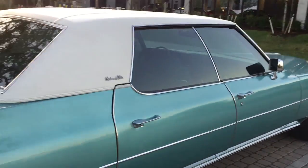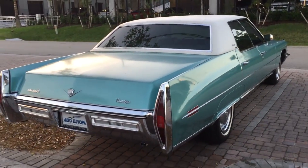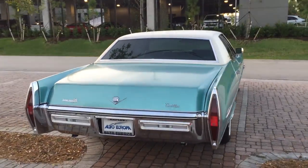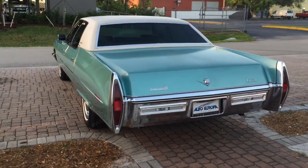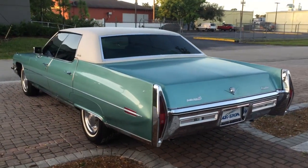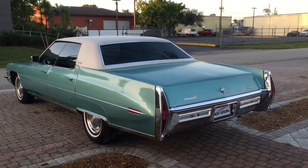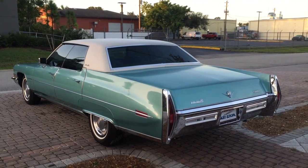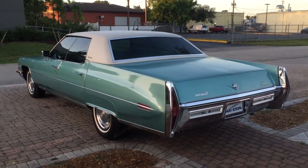And look at the length of this thing. Absolutely incredible. It's finished in kind of a Caribbean blue with matching brocade interior. This thing is a real survivor. It is straight as an arrow down both sides. I believe it to have mostly original paint. It looks like it's had a little paint work here and there. The original vinyl roof in great shape. It is altogether just a fantastic car.